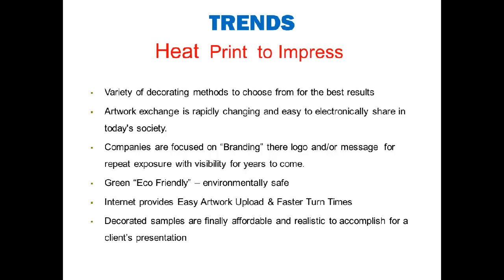Companies continue to be focused on branding their logo or message, and they're looking for repeat exposure or visibility for years to come. They want their logo to be cool, unique. They want people to wear it and be proud of it. You have green, eco-friendly, environmentally safe with most of our products, and you can buy promotional products specifically that are eco-friendly too. Again, we're talking about the internet providing easy artwork uploads and faster turn times.